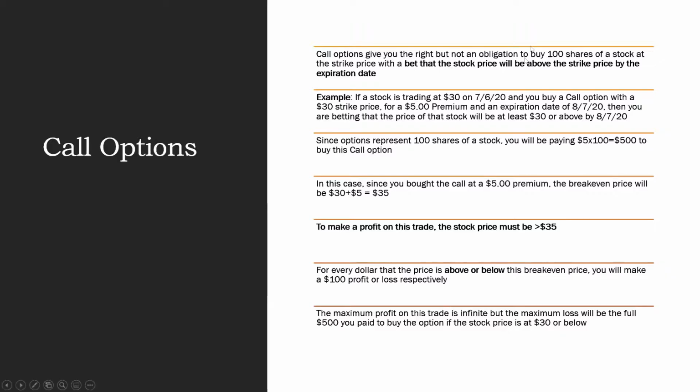Say you have a stock that's trading at $30 on July 6th, and you buy a call option with a $30 strike price for a $5 premium and with an expiration date of August 7th, then you're betting that the stock will be at least $30 or above.